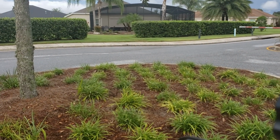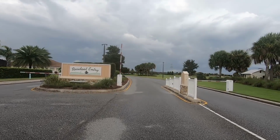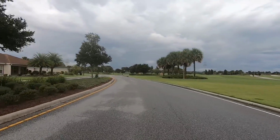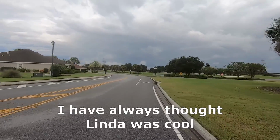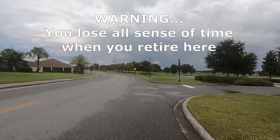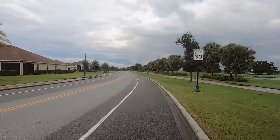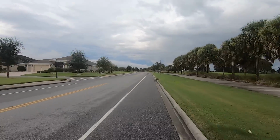Now, we've stopped at the entry. I have to push a red button, and I can take the golf cart through. You know, I actually feel cool tonight. This is the first beautiful time this summer that I felt cool. It's about 80 degrees. And what time is it? 6:39 p.m. Yeah. Cloud cover. It's pleasant. It's breezy when you're riding a golf cart. It's always breezy when you're riding a golf cart.